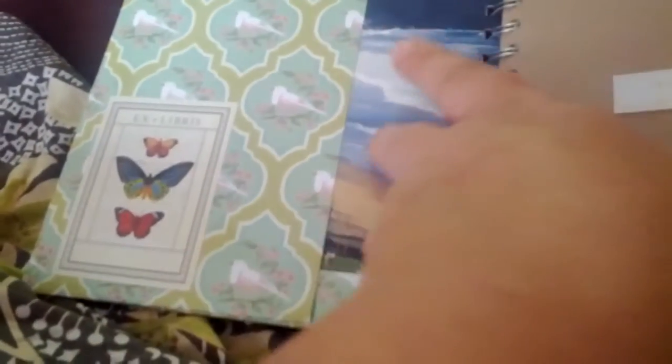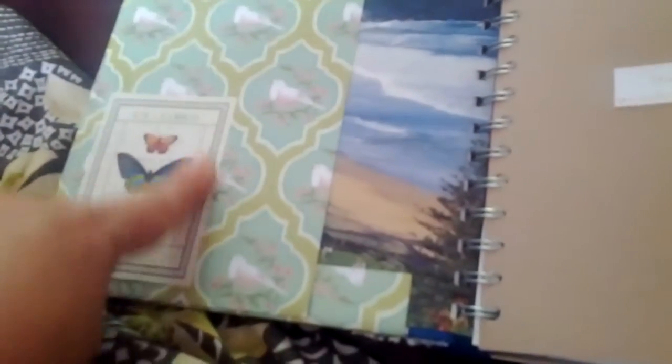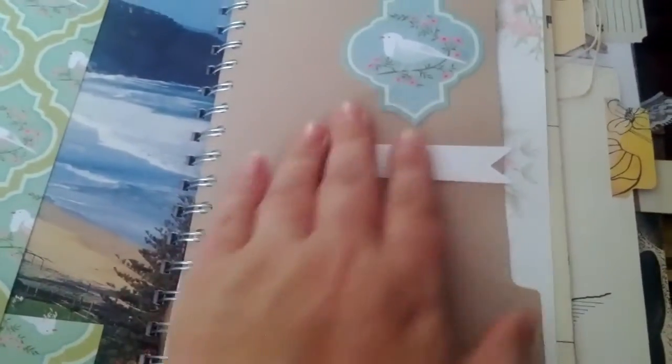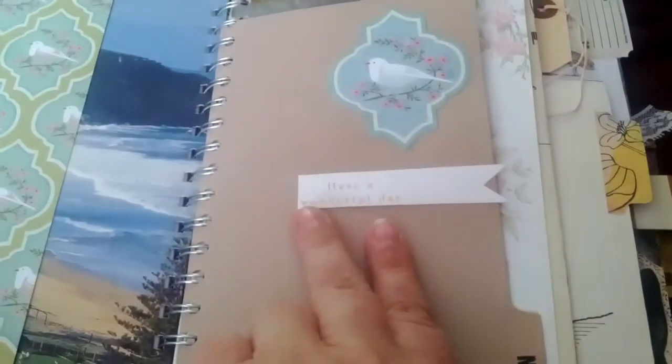And then inside, I've done the usual here where I've left it open to tuck things in. Book plates. This is a Cavallini one, which I really like. And then I've gone through with the usual things I put in my junk journal. I've cut out little bits that match the paper. This says have a nice day.